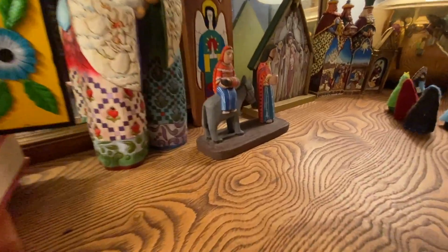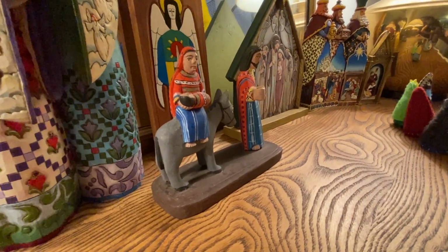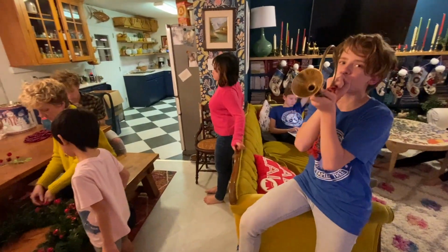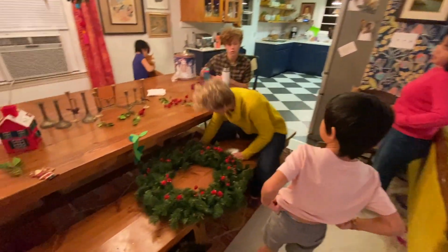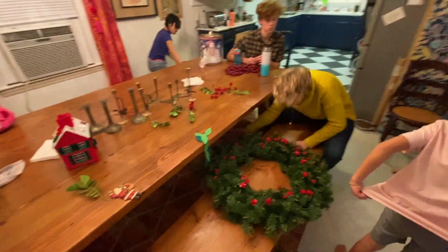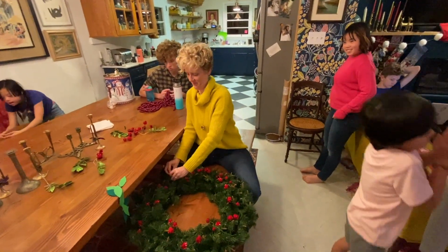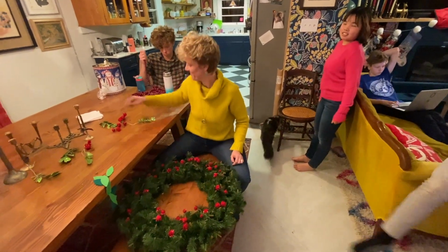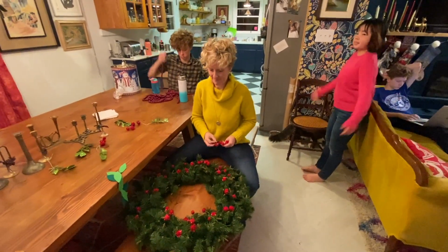But this one we also got in Mexico. Mexico. Mexico. Space. I think we have more decorations than we have a house right now. We realize we have like 4 advent calendars somehow. That's okay.